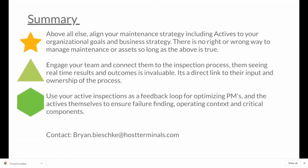So the summary is, above all, align your maintenance strategy, including actives, to your organizational goals and your business strategy. There's no right or wrong way to manage maintenance or assets, so long as the above is true. There's so much data and information overload in the maintenance and reliability community, at least in my opinion, and people feel like they're doing something wrong because they're not doing what everyone is saying is the best practice, right? But this is just an example: if your organization is totally okay with you changing an engine in a truck every 2 years just because there's nothing wrong with it, then that's okay. To me, that's like, wow, that's insane. But to your organization, if that's okay, that's okay. So remember that.